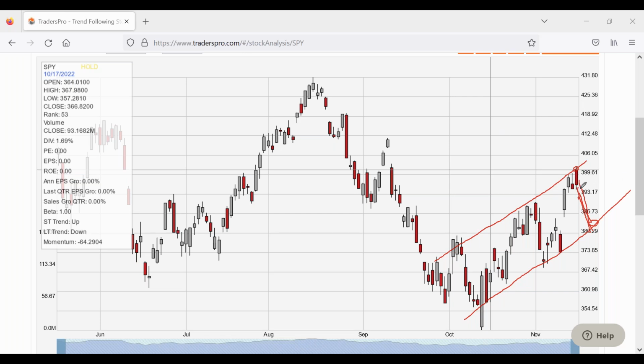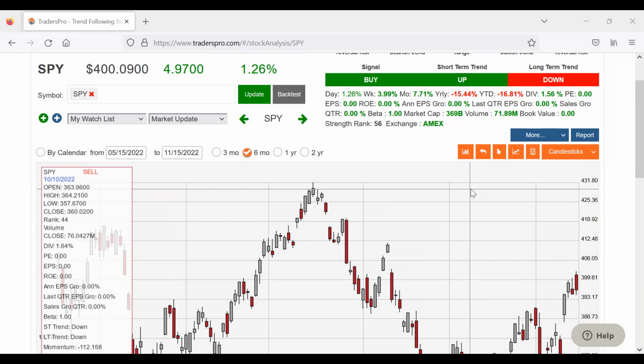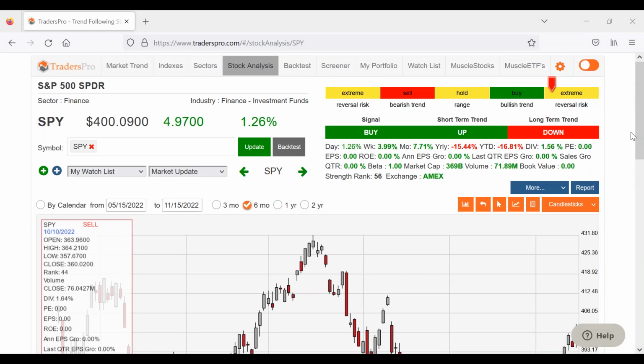But at the very least, it looks short term that it can pull back off of this price action right here. You're just entering into the extreme reversal risk. So I mean, it still could go a little bit further. It could still rally up a little bit further. It's just that the price action right now isn't showing that it's going to rally up any further. So I would tend to be leaning more towards a little bit of a pullback here over the next couple days.